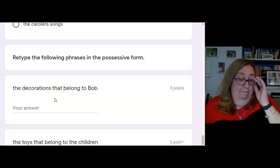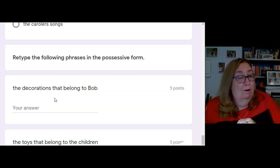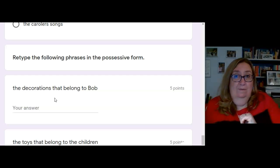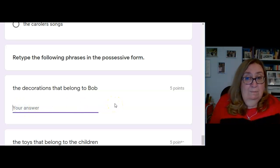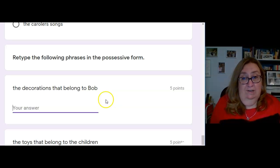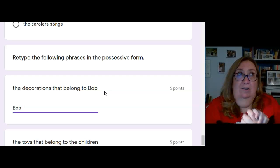Ladies and gentlemen, I expect you to spell the words correctly because they're already written on the line right above. I'm not asking you to be a spelling genius. I'm asking you to look at the line above and type it the right way. For example, if the decorations belong to Bob, they're Bob's decorations. In the actual question, Bob is capitalized and it's B-O-B. So I'm going to type capital B-O-B. Bob's decorations. So one Bob, and he owns the decorations.